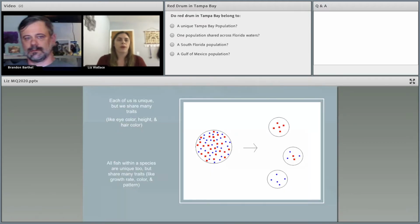So you have probably noticed that each of us is a little bit unique, but also people share many different traits. Things like eye color and height and hair color are not unique for every single individual person. So many of those kinds of characteristics are shared among us. So if you think about those kinds of shared traits, you might think, well, that could make up a population in a way. And so the same thing is true with fish and wildlife, that within any particular species, if we look at all of their DNA, yes, we could tell them apart, as Alicia just explained, and each one would be unique, but they also share many traits. So in a fish species, that might be something like their growth rate, their color, and their pattern. So these are tools that we can use to study them.